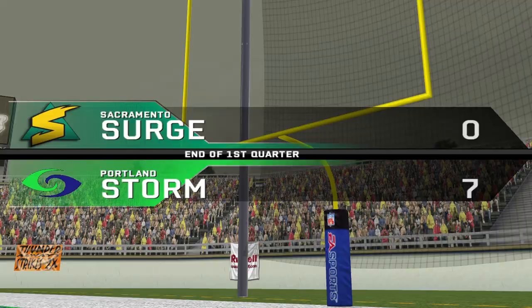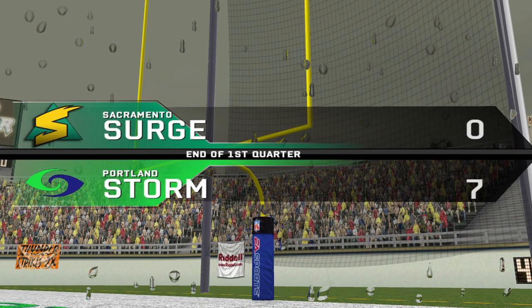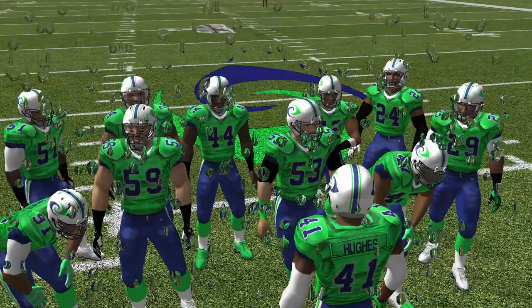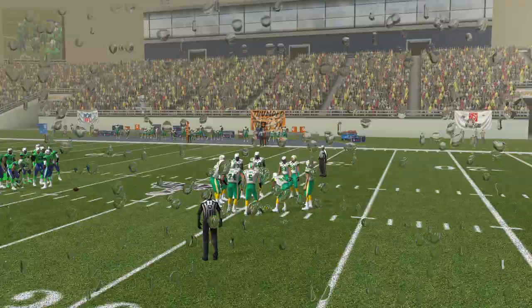After one quarter of football, a touchdown separates these two teams with the score. The home team ahead of the visiting team, 7-0. The teams have switched sides and we'll start the second quarter.